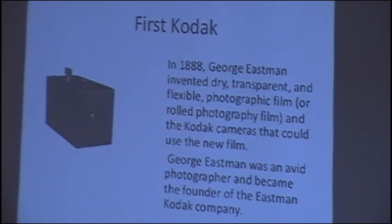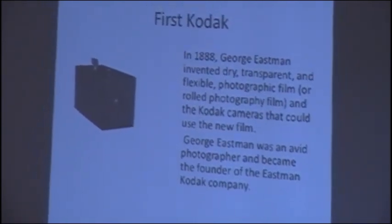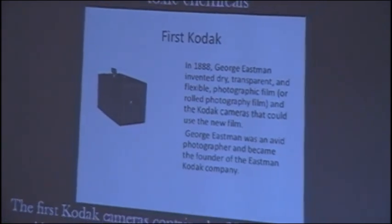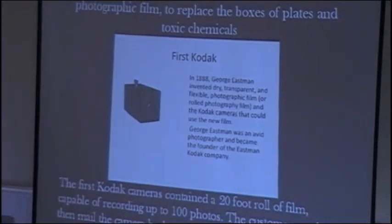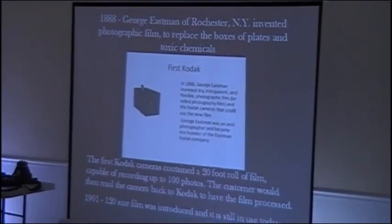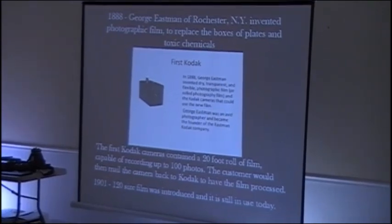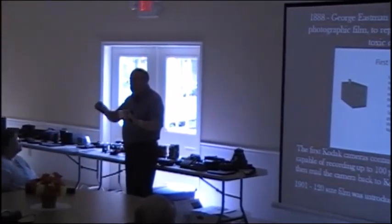In 1901, 120 size film was introduced, and it's still in use today. Now, over the years, I told people when they started realizing that the era of the film camera was on its way out, that you never have to worry about 120 film. This is the box that professional 120, which was called 220, it actually has 24 exposures, 5 rolls like this in it. When we shot a wedding, we carried 3 or 4 of these boxes, and these are the cameras that shoot 120.